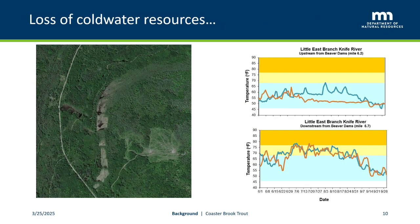Some temperature work that we had done through time. The graph on the right, top right, is above the beaver dams. The graph on the bottom is below the beaver dams. The blue area is within the thermal range of growth for brook trout. The yellow is stressful. Orange is lethal. What we see is above the beaver dams, good cold water coming in, range of growth throughout the entire summer. This is from June 1 to September 30th, or the end of September.